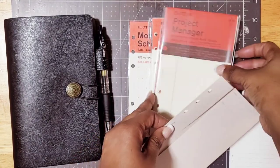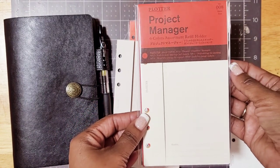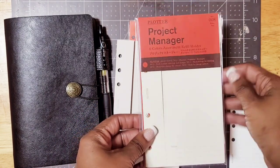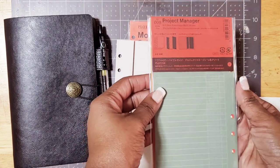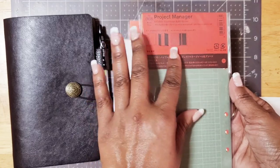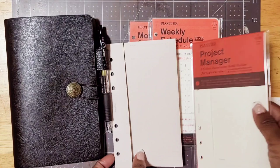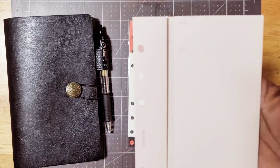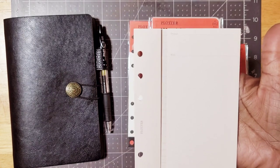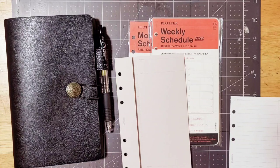is their project manager. Okay, so this is why I ended up making another purchase. This is their project manager. This is their 008. Okay, and again, it's going to show you examples of how to use this. And I took one out. Maybe I should have got a different color to see this a little bit better, because this is not that great. Let's see. I'll get one of the darker colors.